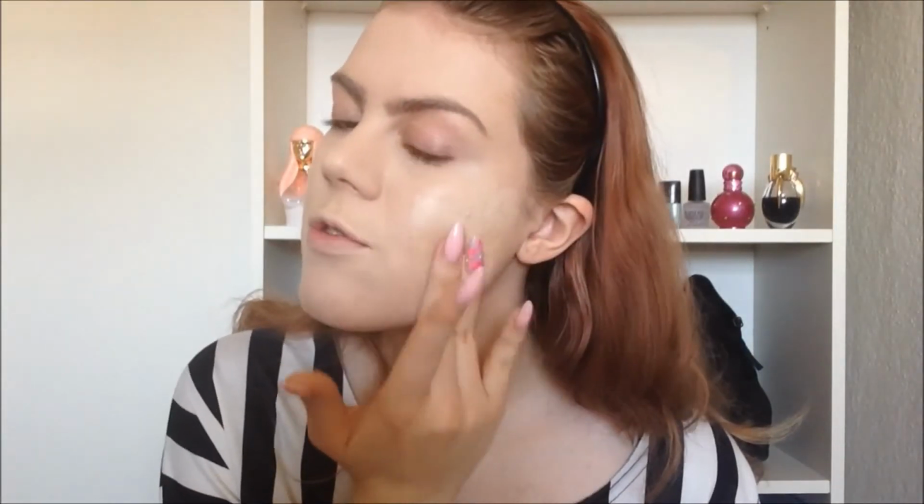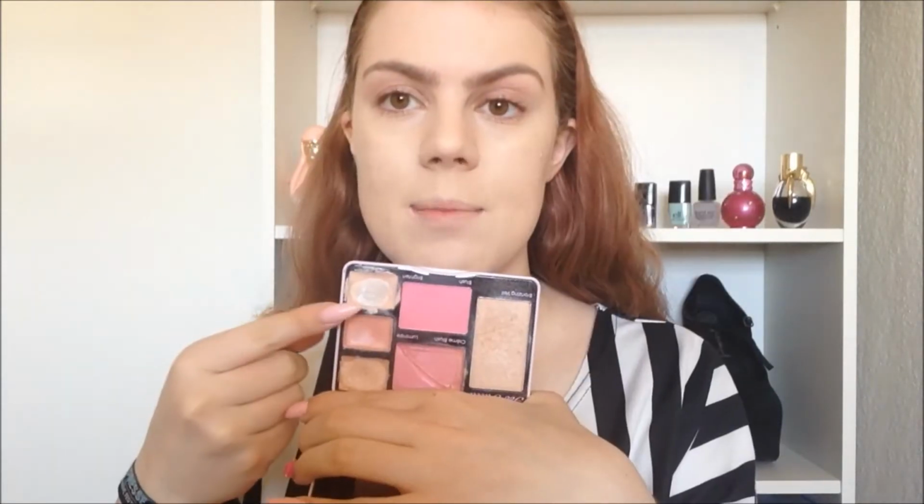You can see around my cheeks where I have my acne scarring that it hasn't been completely covered, so I'm just going to apply a second layer. And of course you only have to apply a second layer of foundation if you need it. And now I'm going to brighten underneath my eyes. So I'm taking my Too Faced No Makeup palette, and I'm taking the brightening concealer, and I'm just using my finger for this.